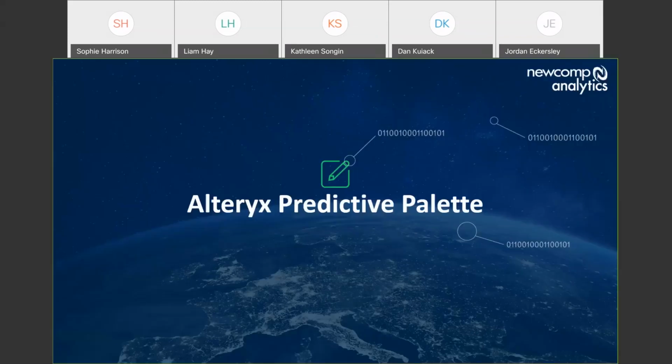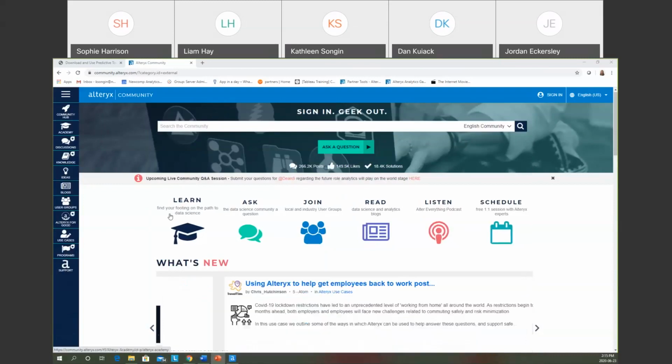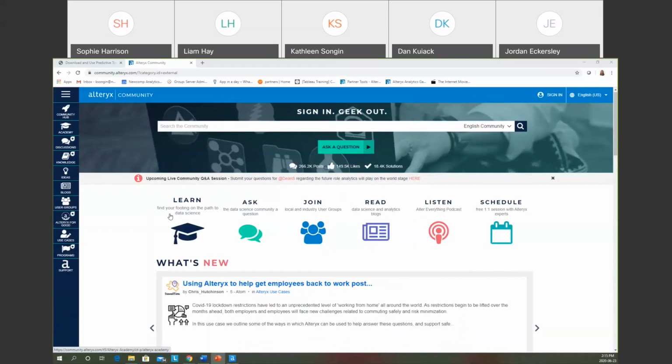Now, how does Alteryx and the predictive palette play into this? So before I start talking about the predictive palette, like I said, I will just show Alteryx for those of you who haven't seen it. So I first like to start off with the Alteryx community, and everybody has access to the Alteryx community. And this is where you can find information about other use cases that different companies have done. Also, people just post their general questions to this page as well. We have a variety of posts and people who go through and answer questions in order to seek solutions.